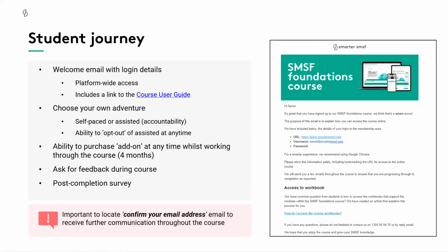We've also set up a bit of what we call your choose your own adventure. So what we do here is when you sign up, you can have the choice to say, do you want us to actually send you a weekly update or fortnightly update and give you some expectation as to where you should be and are you getting through? Or are you simply going to go through at your own pace? Now, if you do ask for that assisted model, once we actually send you some emails, if you kind of feel like you're on top of things, you can opt out of that assisted option at any point in time.